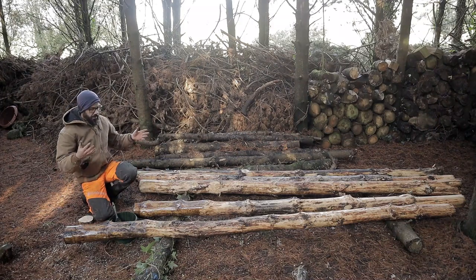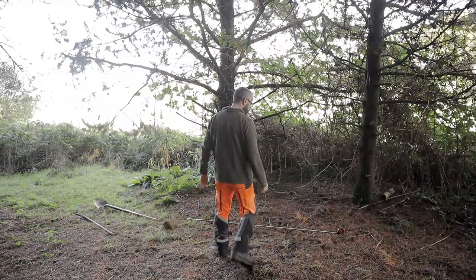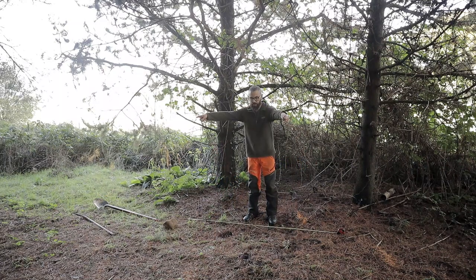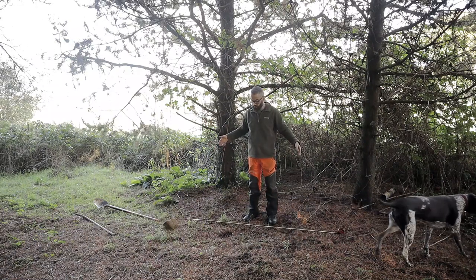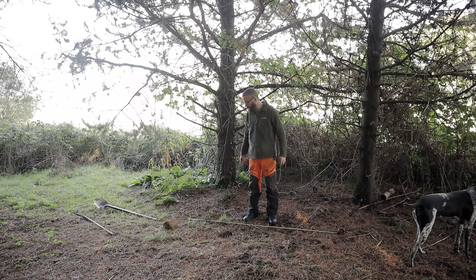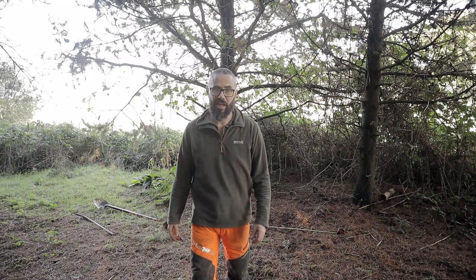Gonna do all these, let them dry, dig some holes, plant them, get onto the siding. Okay, so here is the plan. 6 foot, 6 foot, okay. It's gonna be a 6 foot square, pretty much. So I'm gonna put four poles, and then build it from there. That is the general plan.